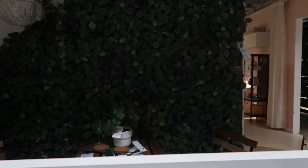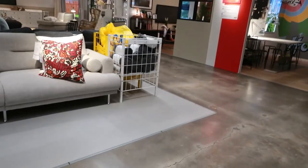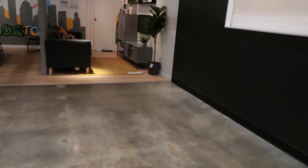Yes, this is like the green. That's actually pretty cool. Very nice. I know. You could do that somewhere in the house. We don't have enough walls. Well, do you want to do it in my room? We can. That would be really cool.